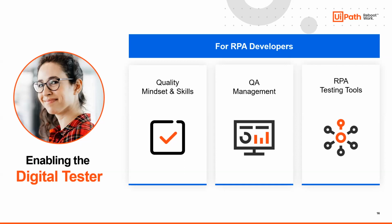And for QA management, as I said, there is no QA management today most of the time. We do a couple of tests like UAT. We don't have any metrics behind it. We don't have any coverage details behind it. UiPath Test Suite is going to give all these features to you. Whatever assets are provided with the quality assurance of software, you could do the same with automation as well. And RPA testing tools, of course, were not there before. So with test automation introduced, we have introduced a lot of exciting features into the RPA testing world as well.